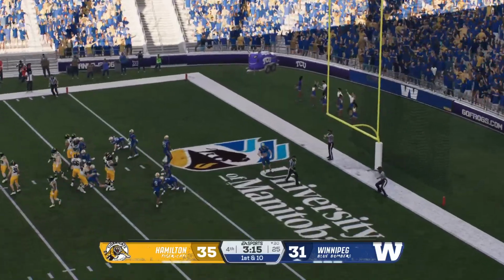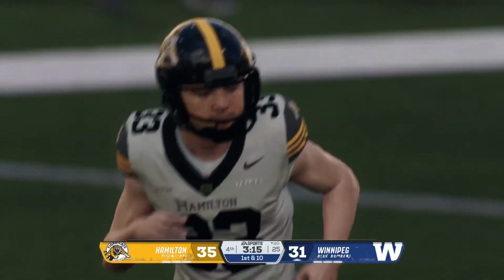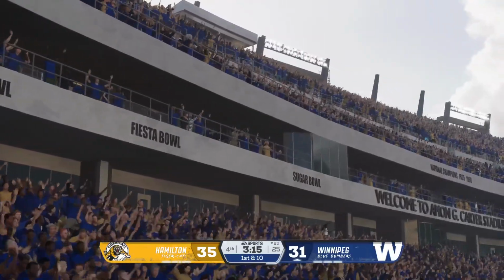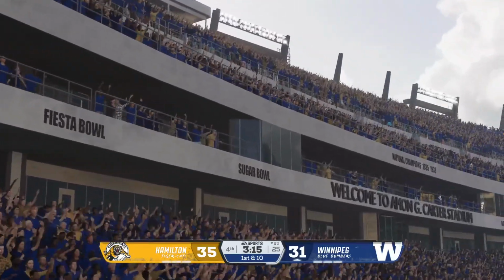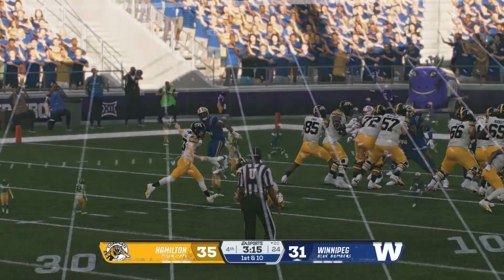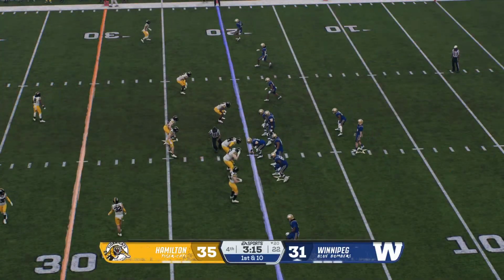Oh, that one will leave a mark. No good. After the miss, the lead is still 4. Well, that's one the kicker would like to have back. That's a kick he should be making in his sleep. And now this offense will take the field again.